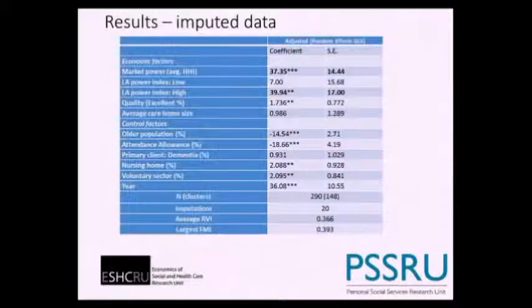We do find some positive effects, some interesting ones. We've got these last three. Nursing homes tend to be larger, so it could be that the positive effect of nursing homes we're finding here on the fees gap could in effect be a bulk buying effect. And also the voluntary sector tends to have higher prices and higher quality, so the positive effect on the fees gap could also be another quality impact. And then finally, this year effect.